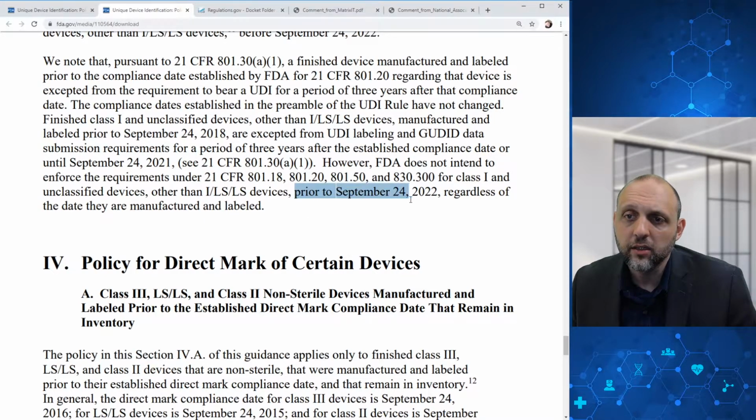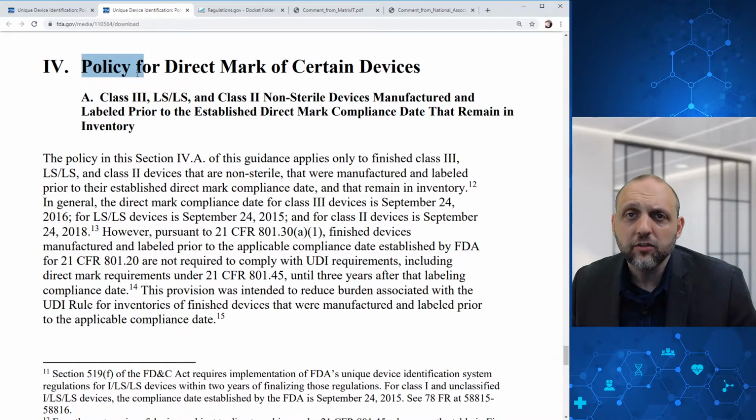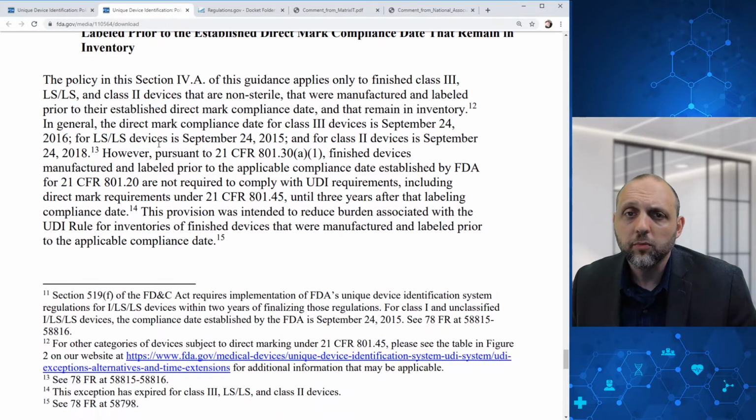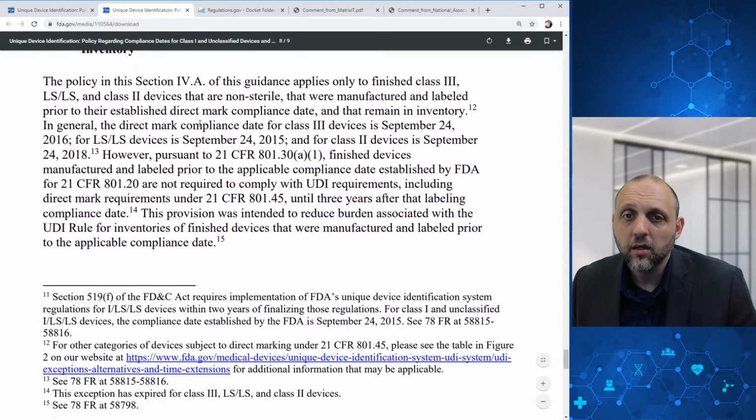So again, there's a little bit of a respite, even in addition for those products that are manufactured, let's say, between now and September 24th, 2022. And in terms of the FDA policy for direct mark of certain devices, for devices that are manufactured and labeled prior to the established direct mark compliance date that remain in inventory, so this will be your existing inventory that precedes that direct mark date.